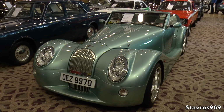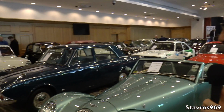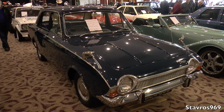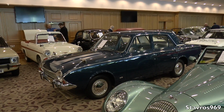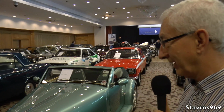And of course, just beside that, let's jump across to another unique vehicle. In fact, not many of these left. A Ford Corsair from the mid-60s. A very unusual car from Ford. Almost a Cortina, but not a Cortina. Indeed, a very unusual car.